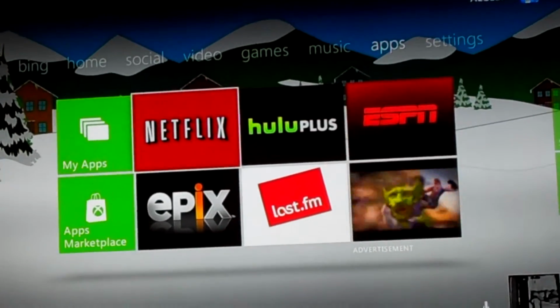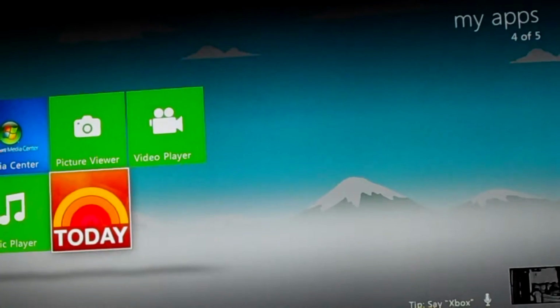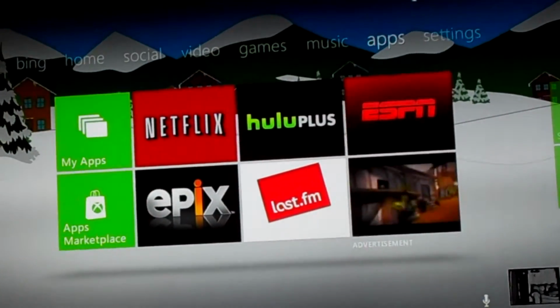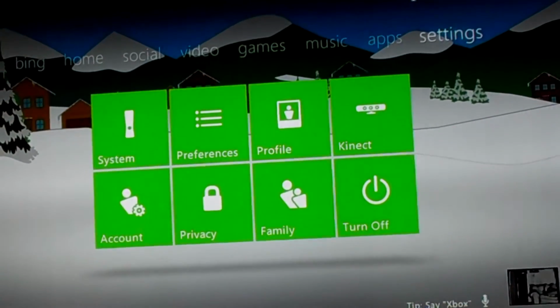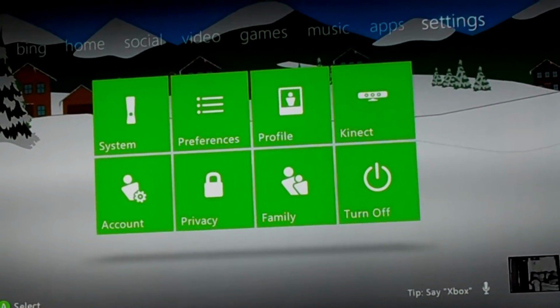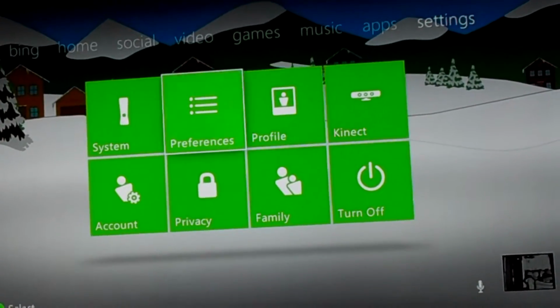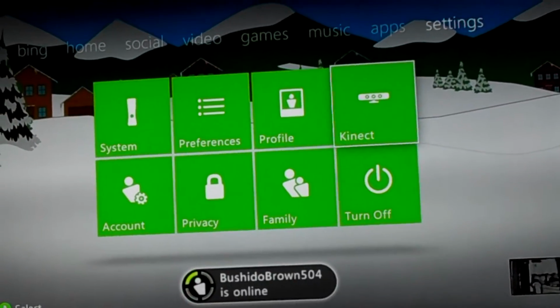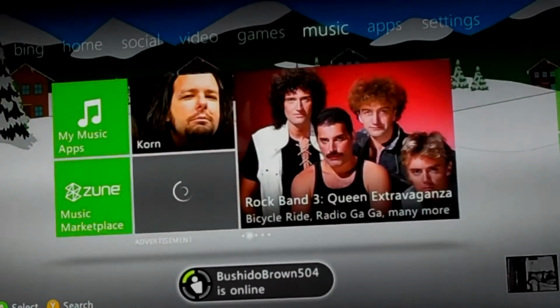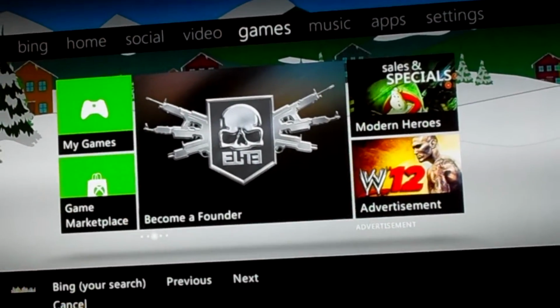So that's the apps section. You can see which apps you already have. Apparently I don't have any of them yet, so I'll have to switch with this new settings. And then there's the new settings. So basically you can end up seeing it's like they tried to make it Windows Phone 7, even though it's your Xbox. So if that's a good thing or a bad thing, it doesn't work.